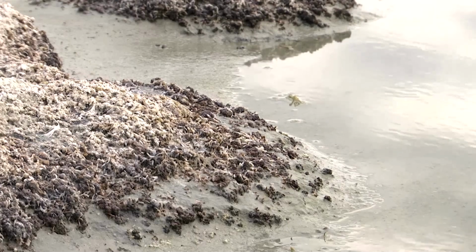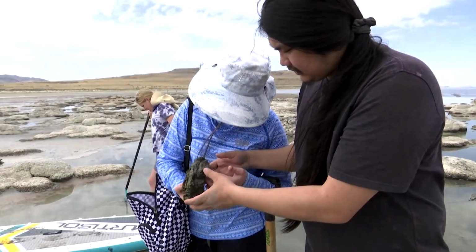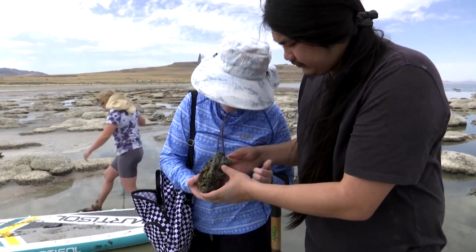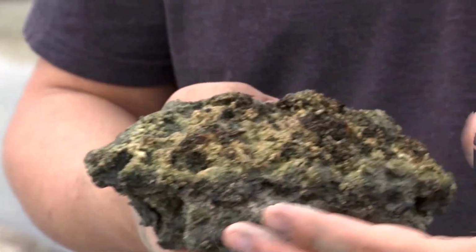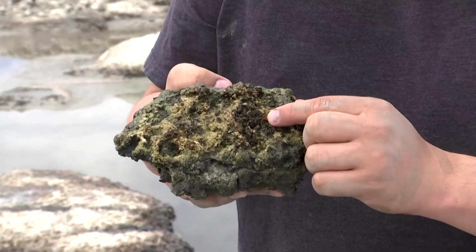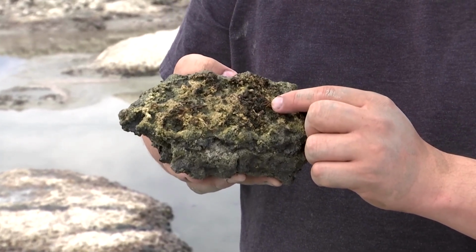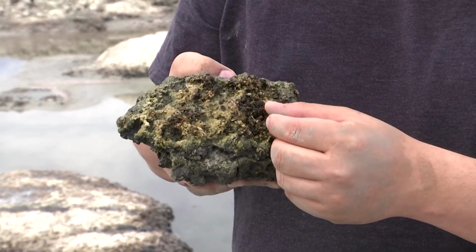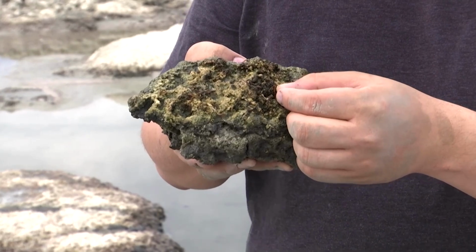Alvin Sihapanya, a researcher at the Great Salt Lake Institute at Westminster College, displays what's known as a microbialite, essentially a living rock that is critical to sustaining many bird populations. So attached on them are these brine fly pupae, and birds would dive down in the water to eat these guys for a food source.